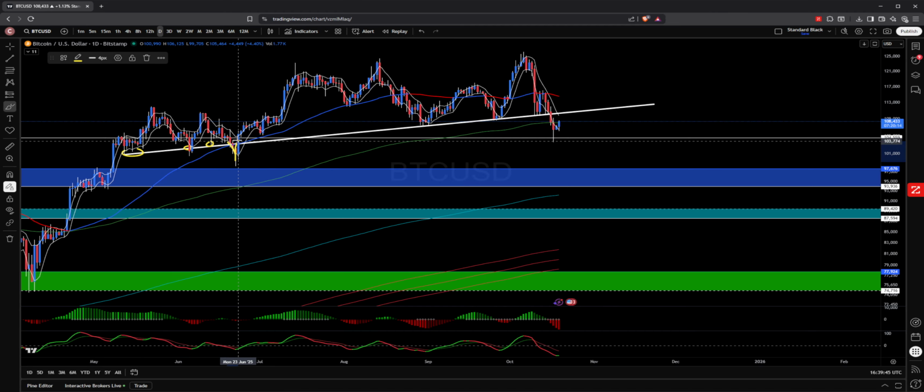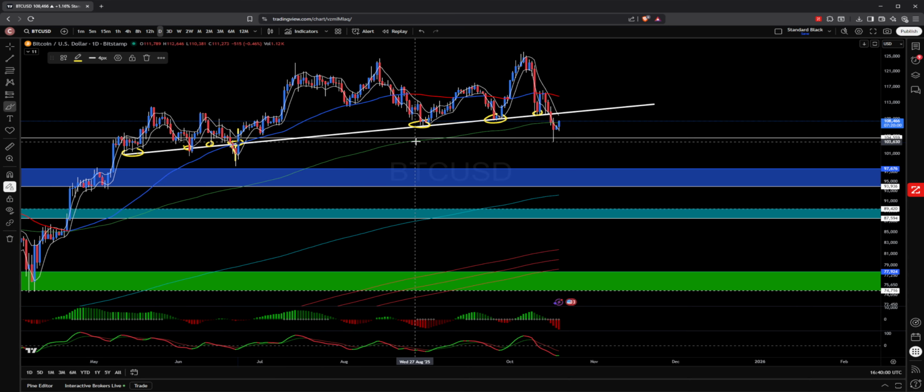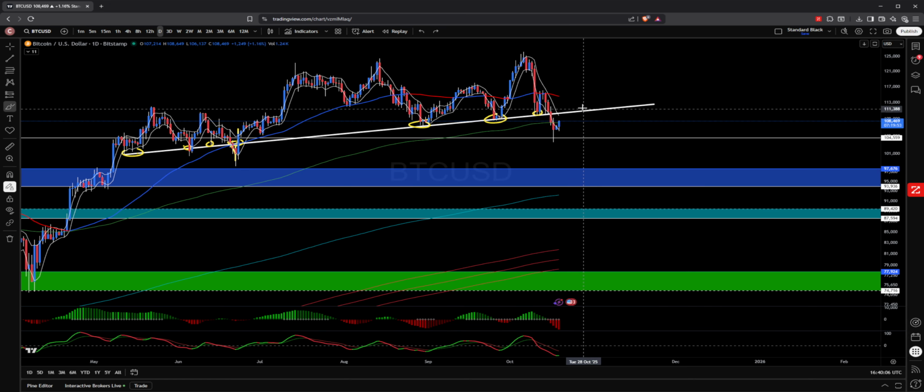Here, broke down below it and popped back up off it here, tested it here, tested it here, tested it here, pulled up, tested it here, pulled up a little bit, and then finally broke it. So this trend line has been tested 1, 2, 3, 4, 5, 6, 7, we'll call it 8 times. We actually broke through it on the 8th test.